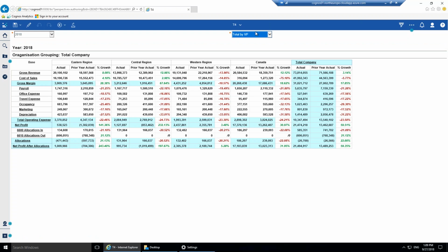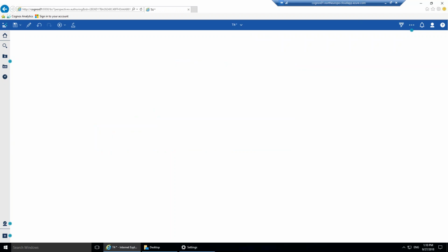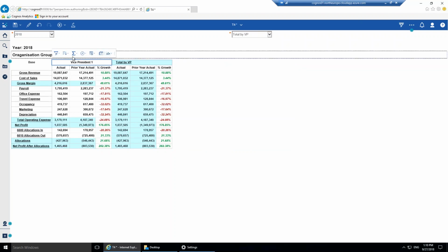You're able to do this in the previous version, but what's new is that within this report I'm able to play around with it to get extra analysis. You can see here we've got some net profit growth, and Vice President 1 is a lot higher than anybody else. So maybe I just want to focus on him alone. So I'll go to here and include Vice President 1. So I'm just filtering that now.